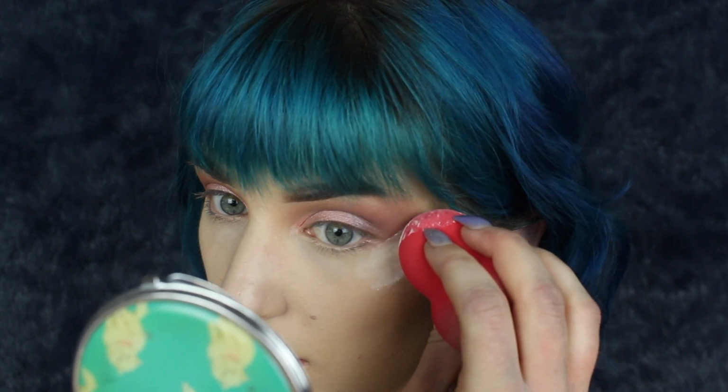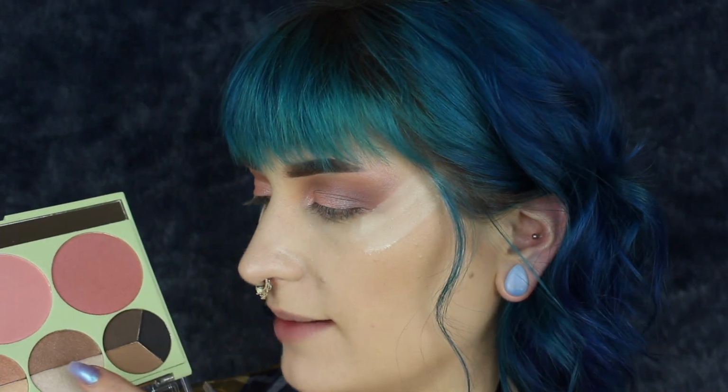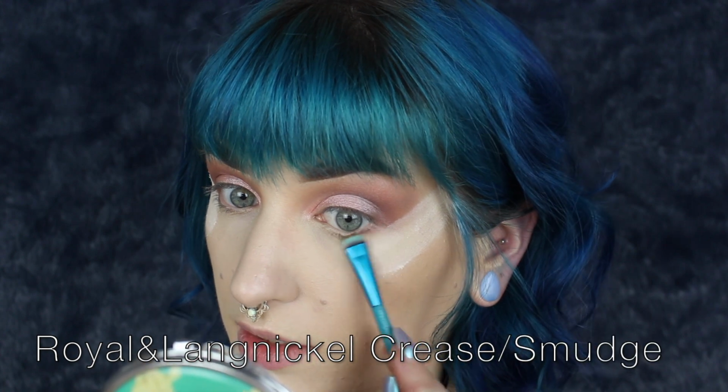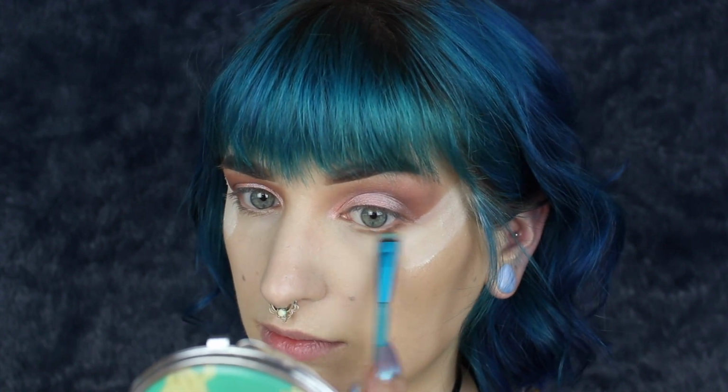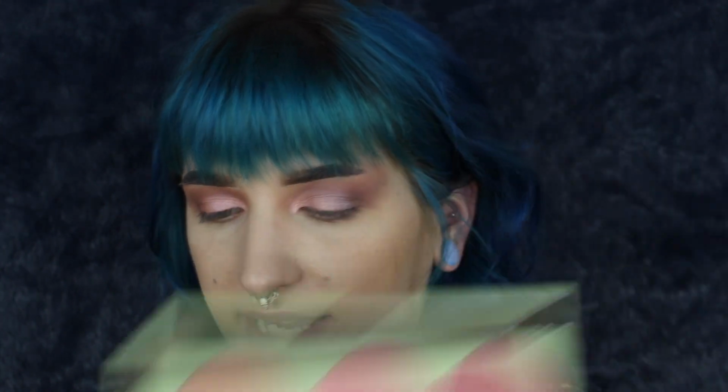I was able to salvage that decently, but I'm just gonna take some RCMA powder now and clean up this edge here. While I let that set, we'll work on my lower lash line. I'm gonna take the Chloe Morello palette, and I'm just gonna take this shimmery brown shade right here. And I'm just gonna work this on the lower lash line. It's not gonna be anything too crazy. To highlight, I'm gonna take this light shade right here for my brow bone and inner corners.